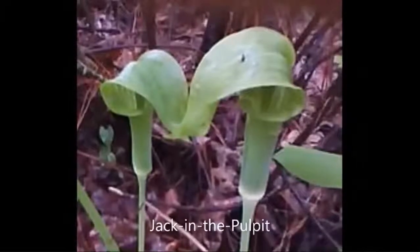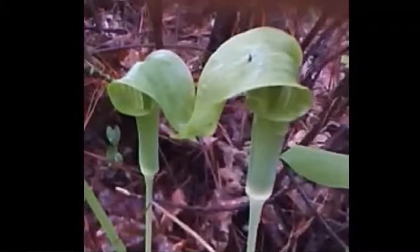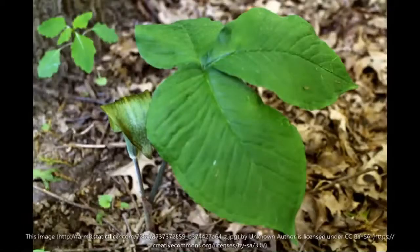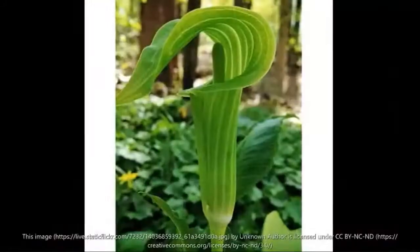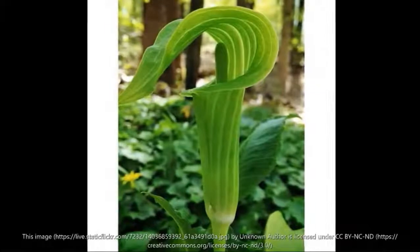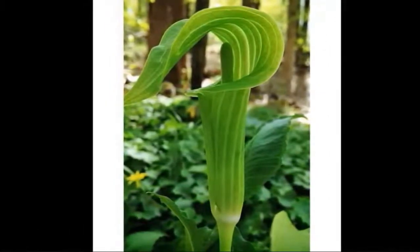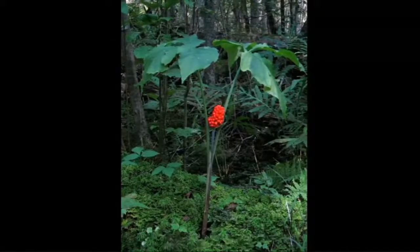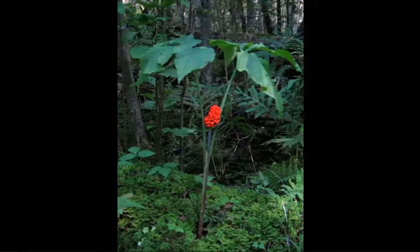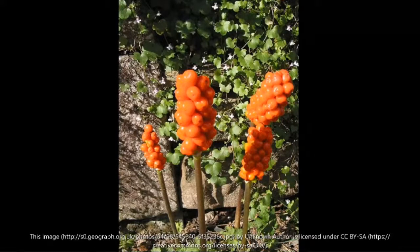One of my favorites is jack-in-the-pulpit, because the big leaves look like something that must have been around when the dinosaurs were here. Look at those 3 big leaves. They kind of resemble poison ivy, and then the green flower with Jack standing in the middle like a person in an old church pulpit. And then Jack turns into berries after it's pollinated, these bright red berries that can easily grow new plants in slightly wet areas.